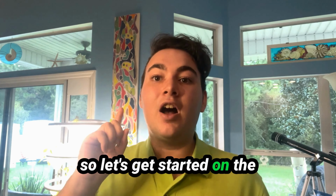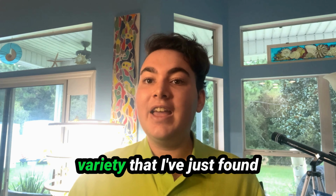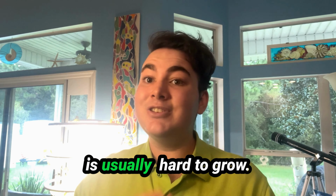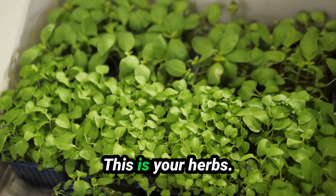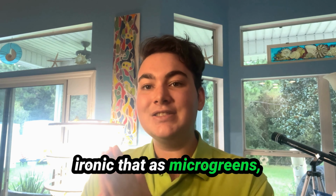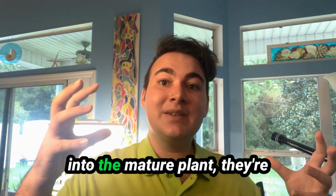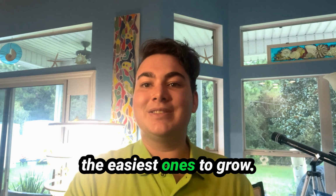So let's get started on the first hard microgreen to grow. And this one is actually a variety that I've just found is usually hard to grow. This is your herbs. Which, you know, it's kind of ironic that as microgreens, herbs are the hardest to grow, but when you're gardening and growing them into the mature plant, they're the easiest ones to grow.